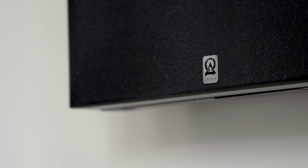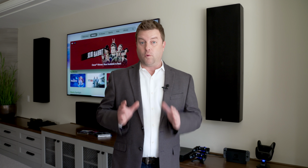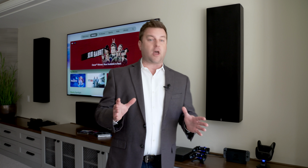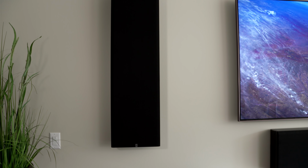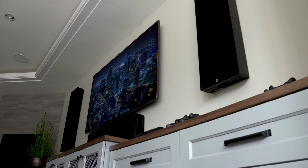For the speakers, well, that was a little bit tricky. We went through a number of different options because the homeowner is an old school audiophile and really wanted high fidelity sound. We looked at a number of different options from freestanding speakers to in-walls, but because of the way this wall is constructed, in-walls simply weren't an option. Instead, we went with on-wall speakers from Origin Acoustics. These mammoth speakers produce absolutely amazing sound.